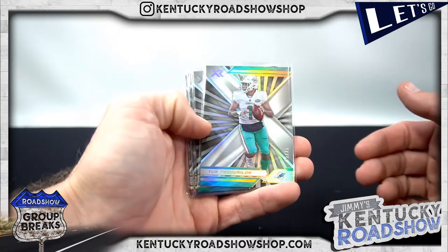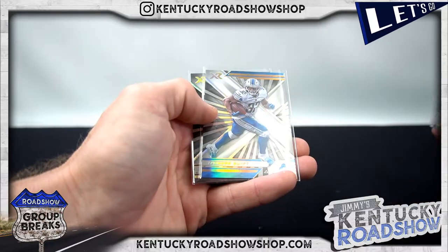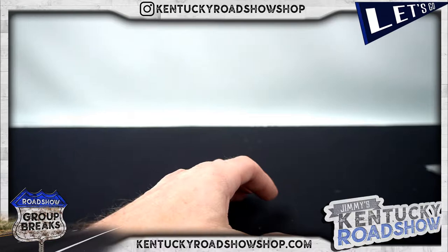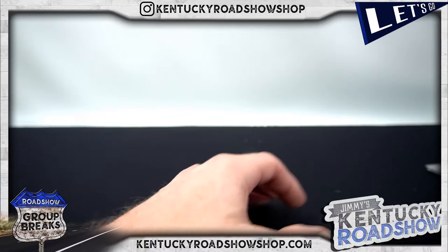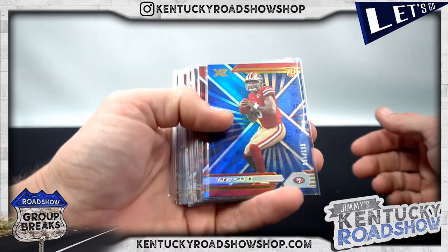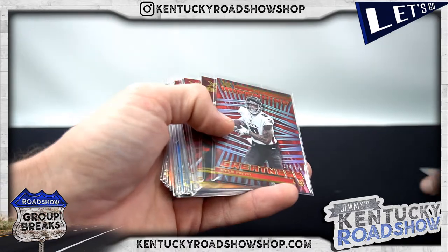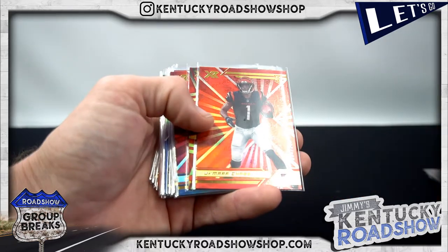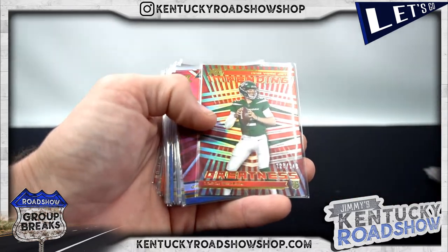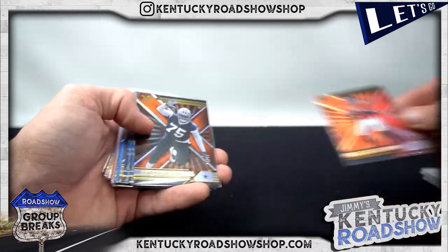All right, in some sort of order, these are to 75, Tua, Crowder, Davis, Stafford, J.J. Watt, DeAndre Swift, Diami Brown. The rest of our low-numbered parallels and rookies. Trey Lance to 199. Herbert to 249. To 149, Kyle Pitts. 149, Mac Jones. 249, Najee Harris. Jamar Chase to 249. Zach Wilson to 149, Davis Mills to 249, Justin Fields to 249, pink-ish.